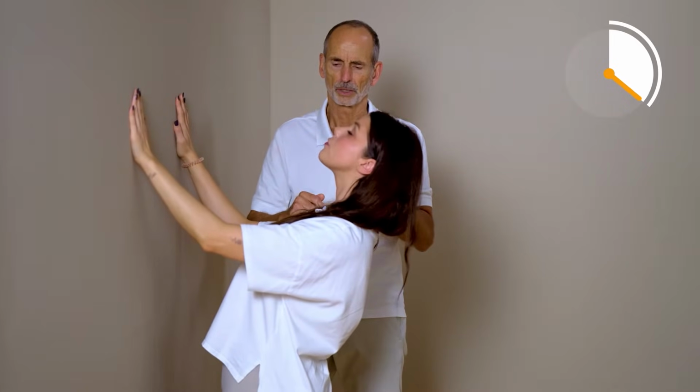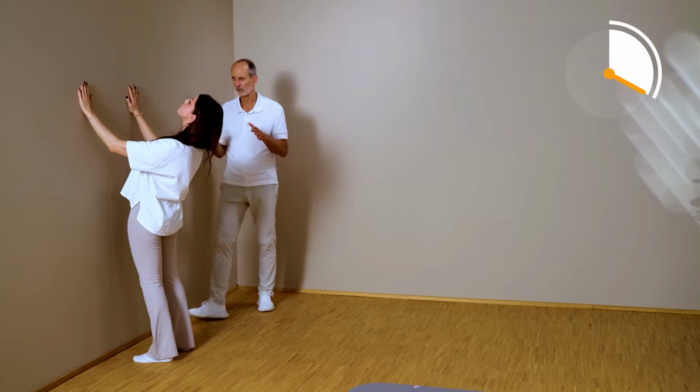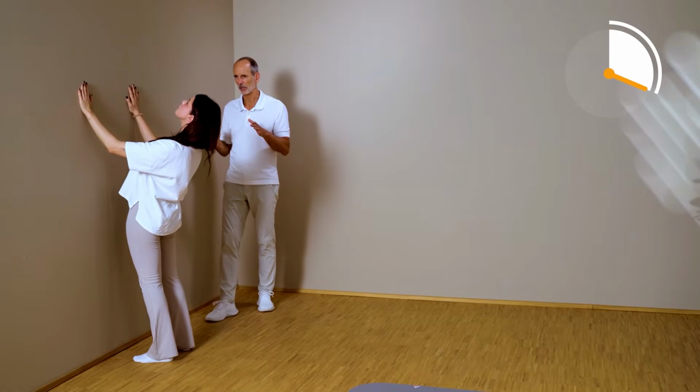Very good. Extend yourself and put in even more effort in the groin area. And again, you push out from the hips, from the abdomen. Try to push the wall away.